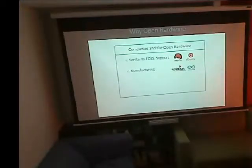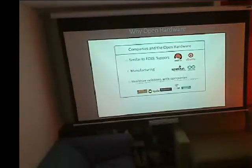And in our case, we have seen that with open hardware, we have managed to have healthy relations with companies. Now we can select a company according to the added value it provides, rather than the fact that it's the only one that provides what we need.